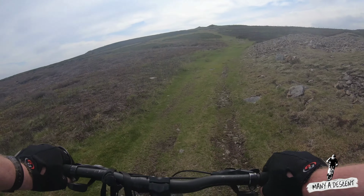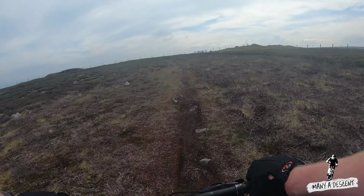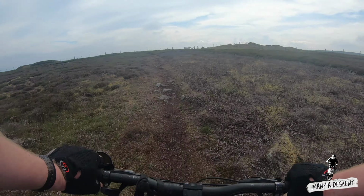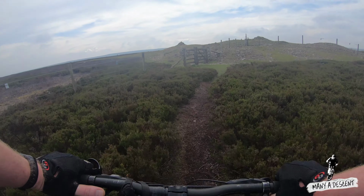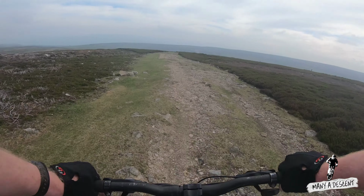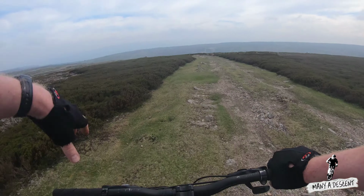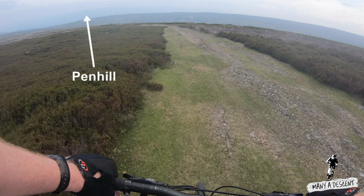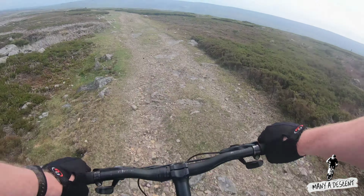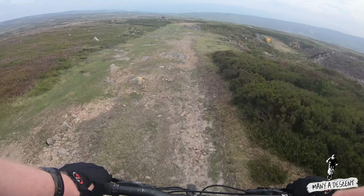Almost at the top now. It's been a long slog from Reeth. Right, so finally made it to the top. Nice little descent the other side of this fence. Nice, so it's descent time. Incidentally, just over there, that big hill you can just make out, that's Penhill, which is a well-known landmark, particularly in Wensleydale. You can see it on a clear day from quite a way away. You can even see it as far away as Teesside.